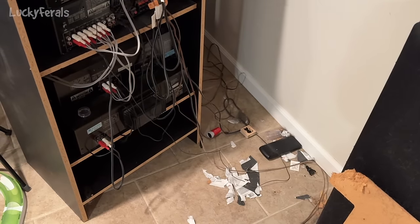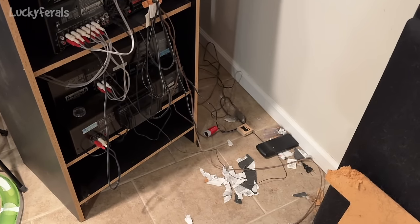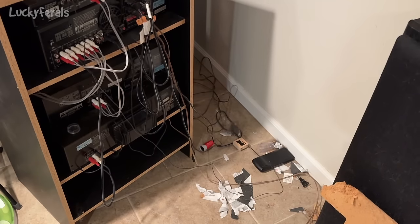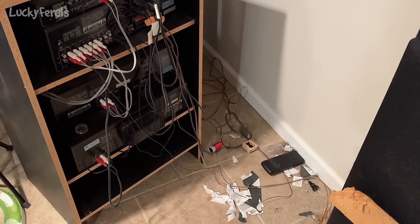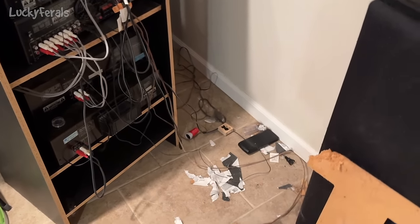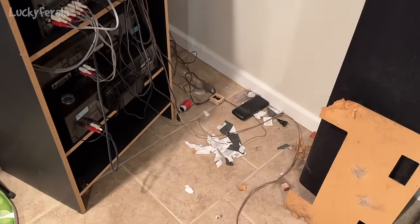I don't think there's a way to quickly reinforce that because I don't know how it's put together. I don't think it's like IKEA, where you can just tighten screws and it's reinforced. So I'm going to have to look into that. Meanwhile, I'm going to clean this entire area out for them.